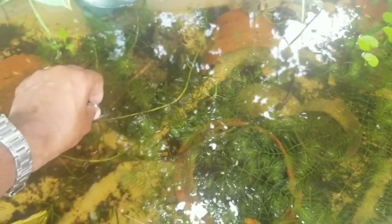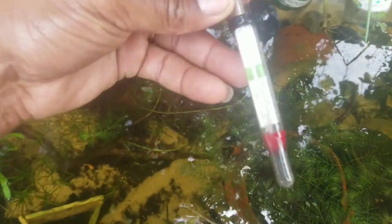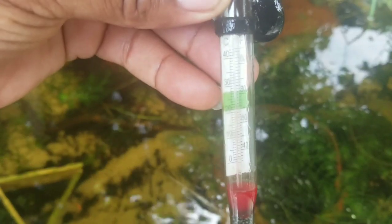The temperature is pretty good now. It's just where I want it, right in the green. There you go. Cooler. This is probably one of the cooler days. It was almost hitting 80 the other day. But I'm waiting for those killies to pop out some babies.